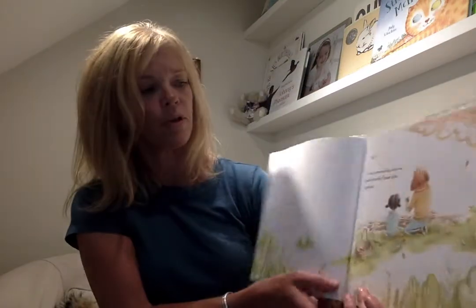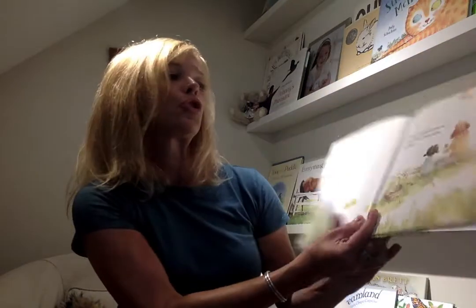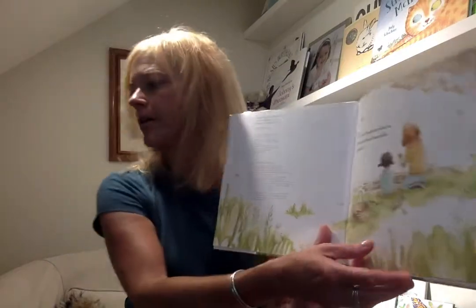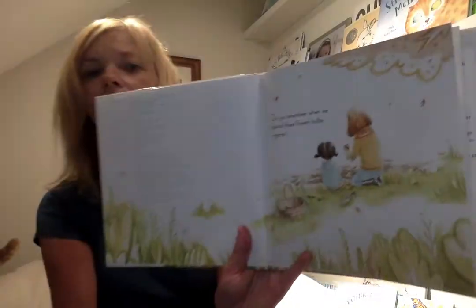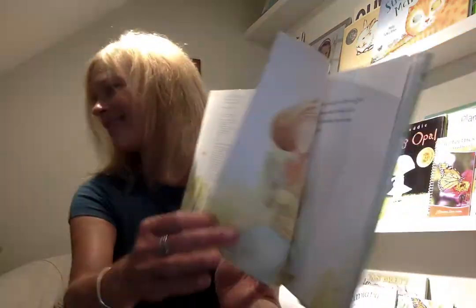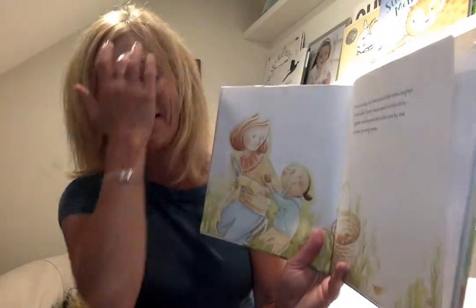Hello, Scout, you can join us. Scout is liking the bouquet.